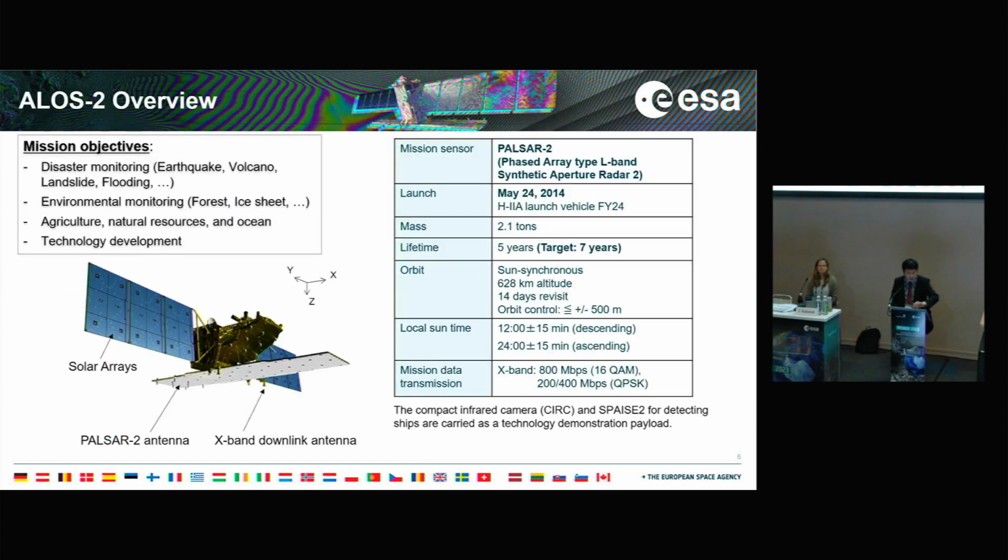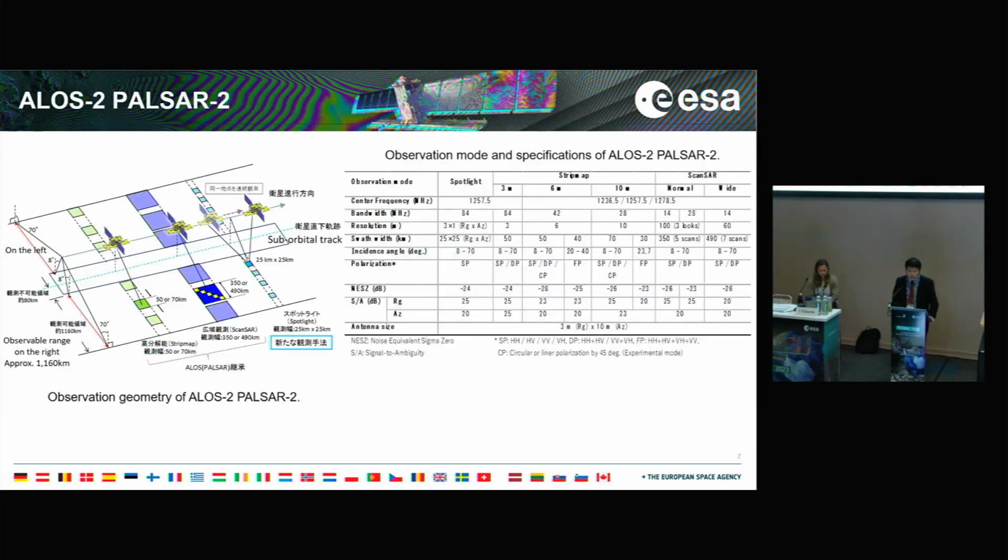Okay, this is an overview of ALOS-2. Maybe you know about that, but it carried the PALSAR-2 L-band synthetic aperture radar. The design mission lifetime is 5 years, with 7 years as a target. Even now, with more than 9 years of operation, it is in good condition. Here is the summary of the orbit parameters. It has a sun-synchronous orbit with 12 and 24 local sun time (LST).